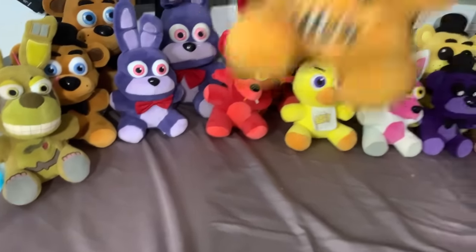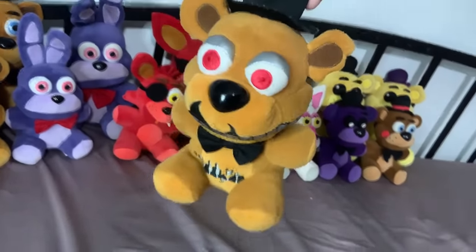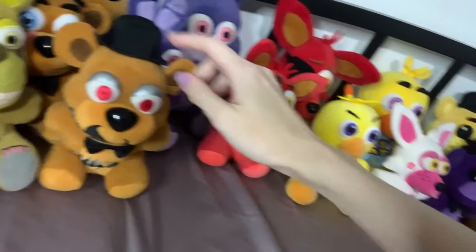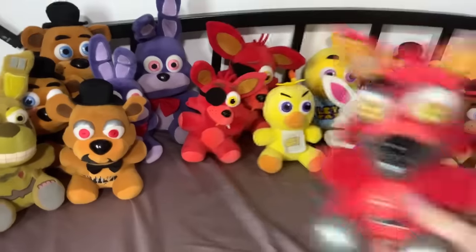Next up is Nightmare Freddy. Pretty neat plush, even if he's, oddly enough, really light. I don't know why they made him so light. Toy Freddy's supposed to be this color. I keep saying this, I swapped their colors. They're supposed to be the other way around. Then we have Nightmare Foxy.